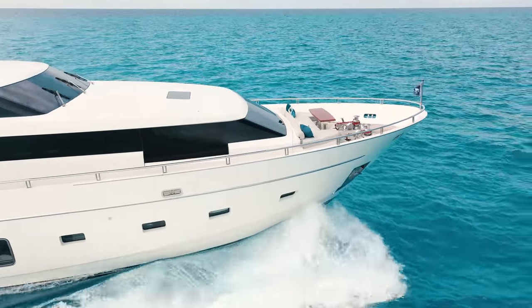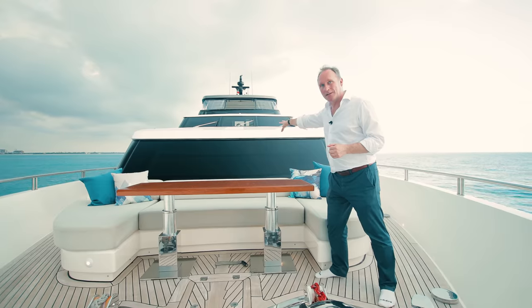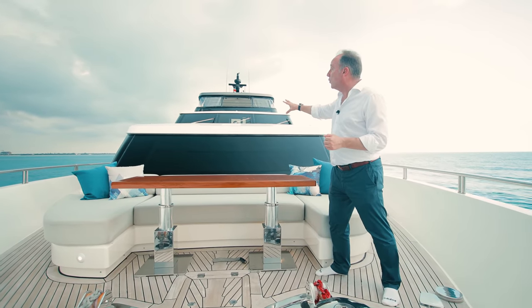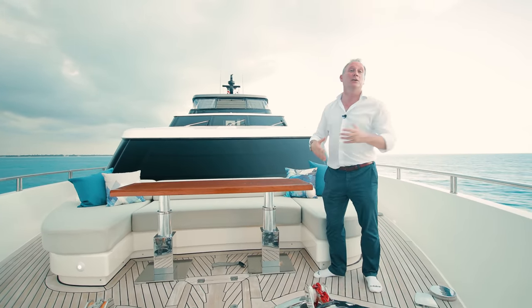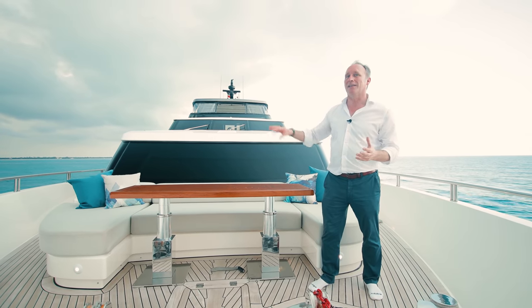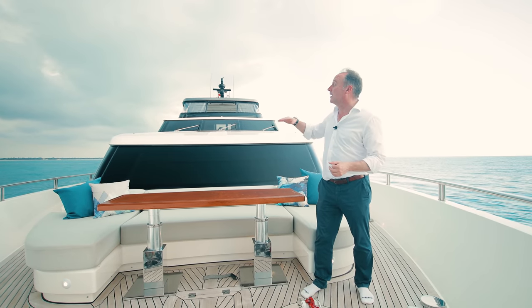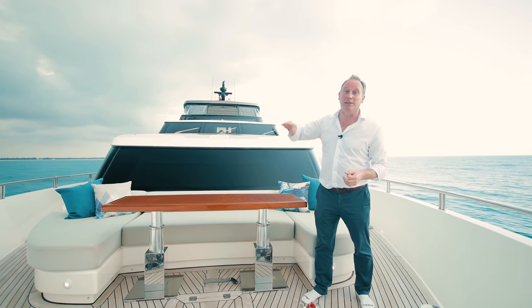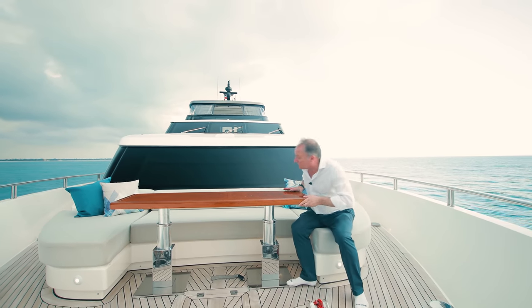So basically it's a trade-off. Either you have lots of sun pads here, but no master stateroom on the main deck, or you have a nice big master stateroom and a relatively small area here. The choice is really yours, but of course, if you have that extra cabin, you can bring more friends to be with you as well, and also benefit from the beautiful views of your surroundings when you wake up in the morning. This area too is not without its uses.